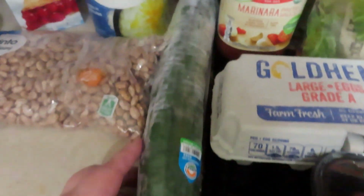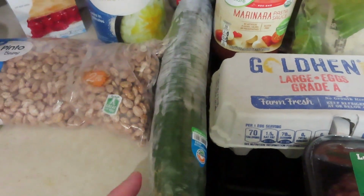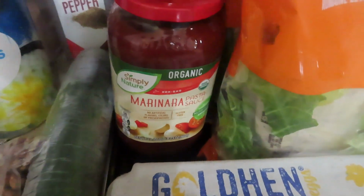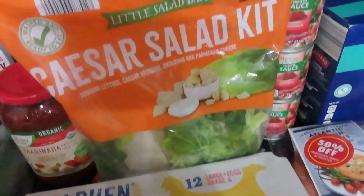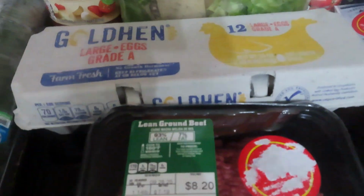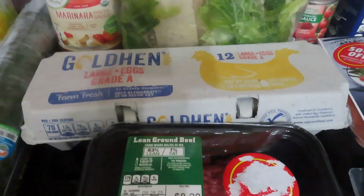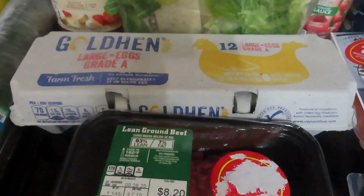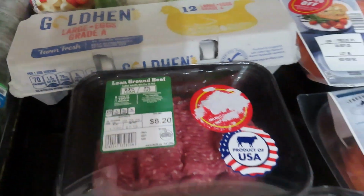So we'll start over here with the, y'all, here lately they have had these massive English cucumbers. So I got one, 95 cents for that. I got the marinara sauce here, the jar, 23 and a half ounces, and that's $2.19. I did get 2 of the Caesar salad kits. These are $2.99 each. The eggs, let's talk about the eggs for a minute. These were down. This week they were $2.33, and the last time I bought eggs, which was, I don't know, 2 or 3 weeks ago, they were $2.71. So they've come down a lot.